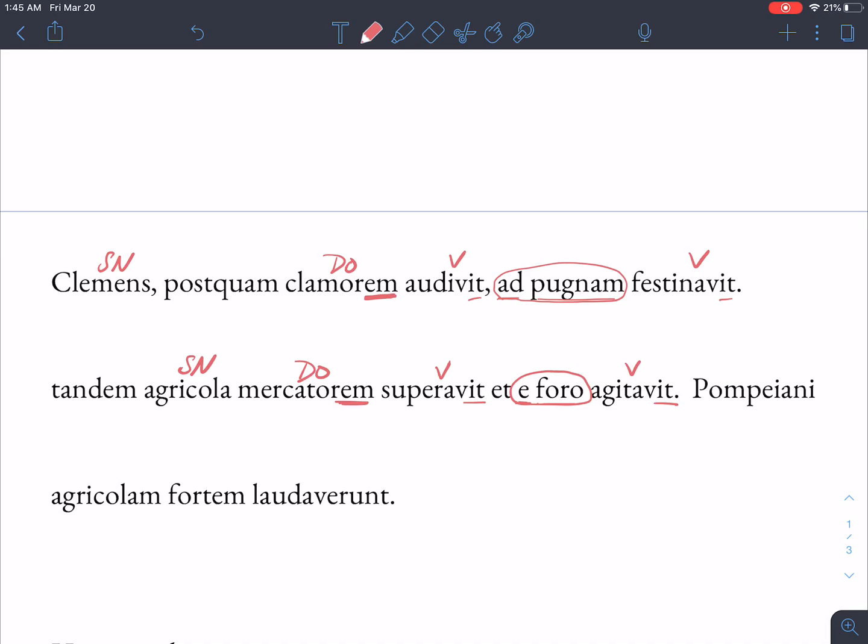Okay, and finally, Pompeiani agricolam fortem laudaverunt. All right, so laudaverunt is your verb. Okay, it's got that verb ending. Sounds kind of verby. The nt means it's plural. Do we have a plural nominative subject noun? Yes, we do. Okay, it's right here. Pompeiani. Now, agricolam is accusative, am, em, or um, and fortem is also accusative. So these two things are probably going together. They're your direct object unit.